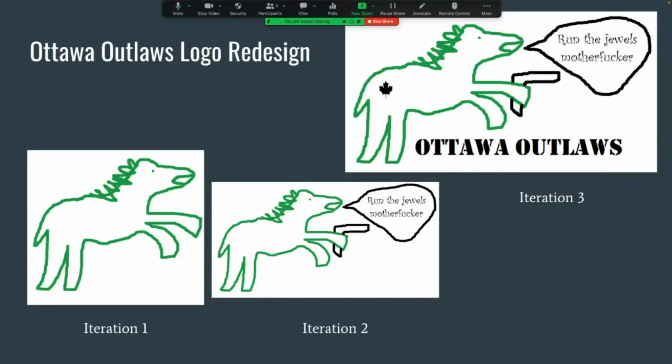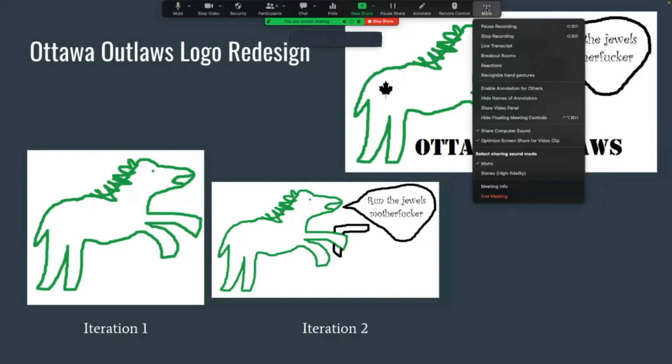All right, let's get back to looking at these beautiful alternate logos from the jewels.